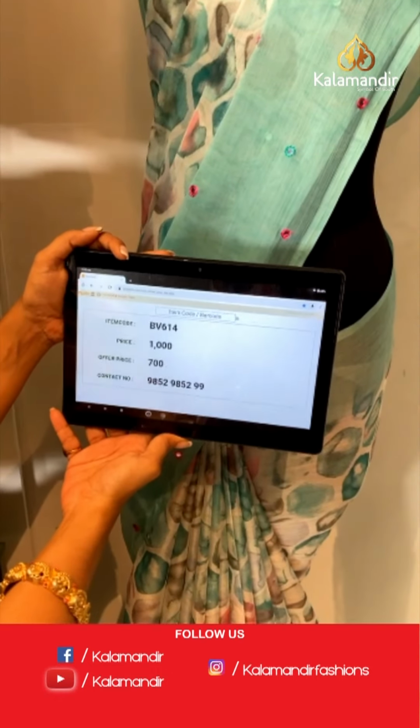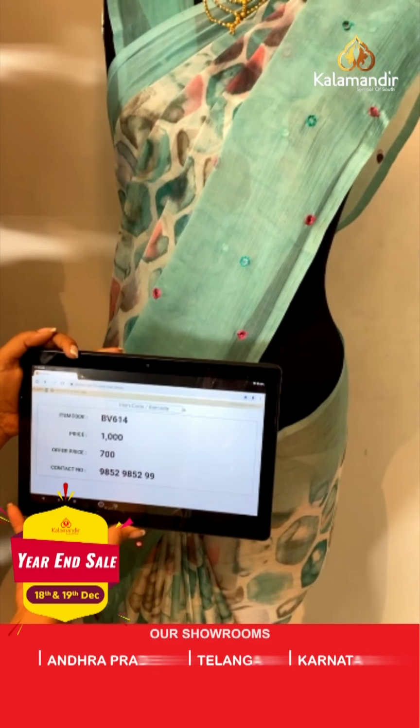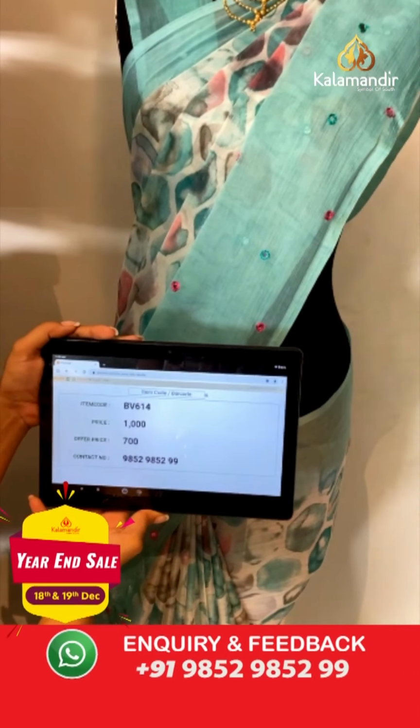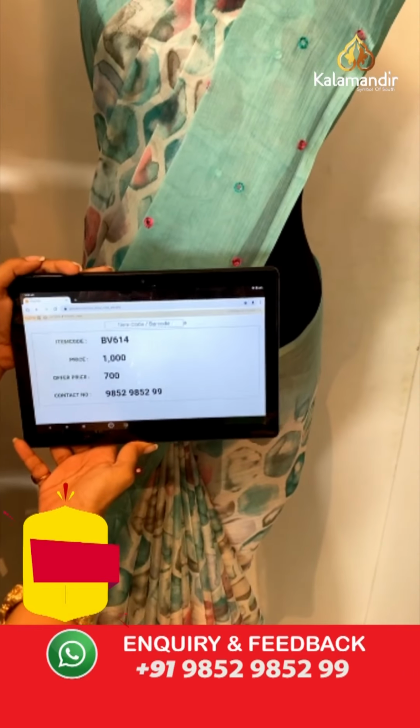Saree code BV614, actual price 1000, offer price 700 rupees. To place an order for this saree, take a screenshot and send it to our WhatsApp number 9852985299.